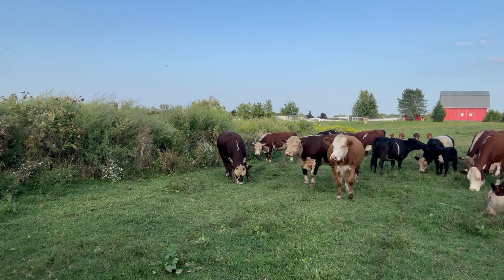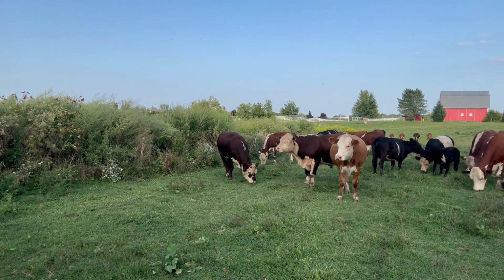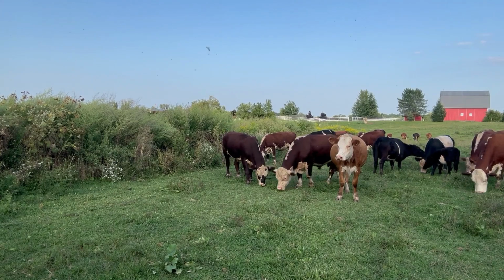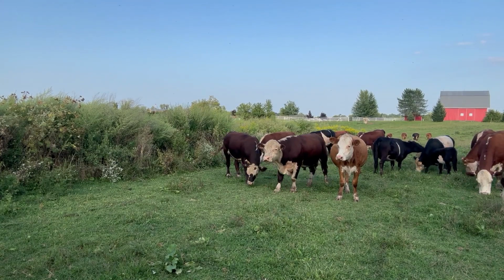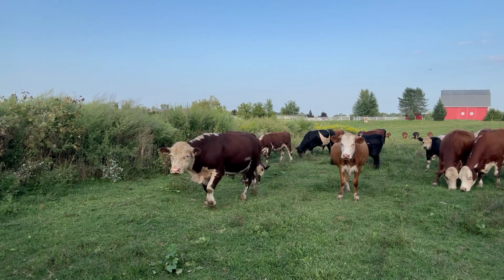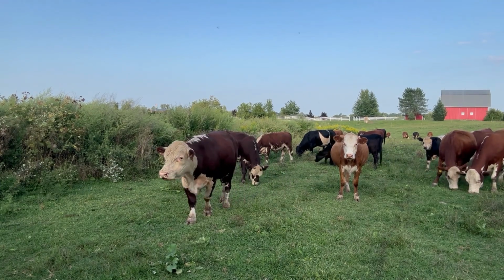We're gonna try to process them ourselves this year. That's the first time we've done that. I process chickens here, but we usually send the turkeys off to get processed. We have the stuff here. I gotta make some new cones, and we're just gonna do it here.